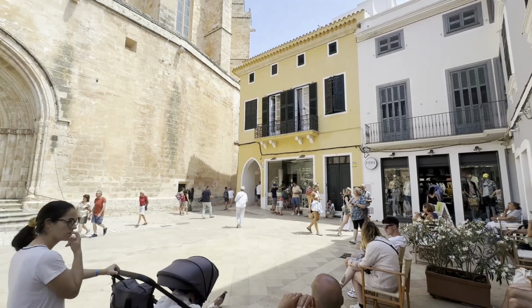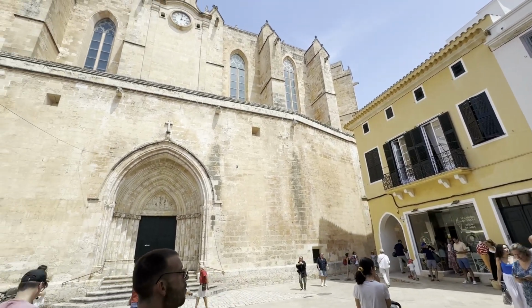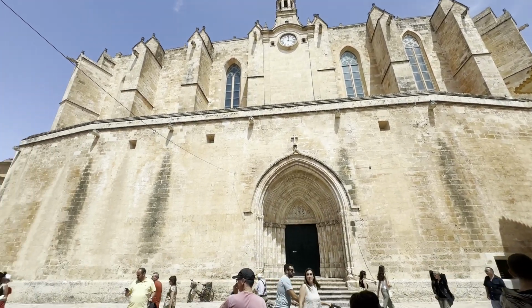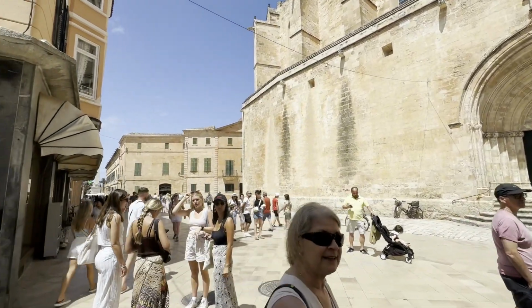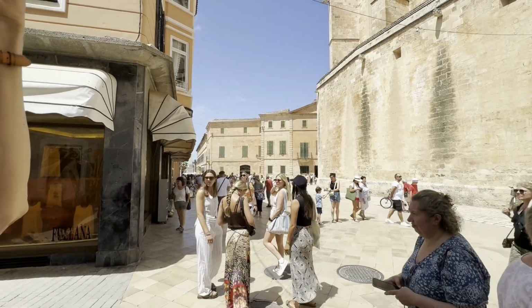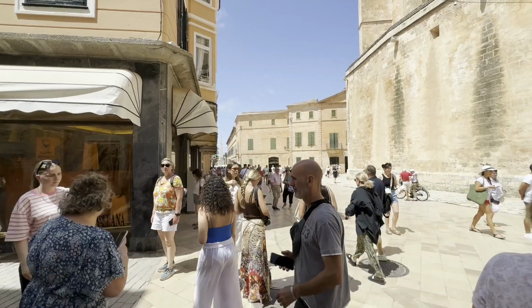We have driven to the other side of the island today. We are at Ciutadella, the old capital of Menorca. And this is the cathedral, big old building. We may go in, we may not. But as you can see, this is a bit busier than what we're used to. Sun's come out and we will wander around, probably down to that obelisk you can see in the distance.